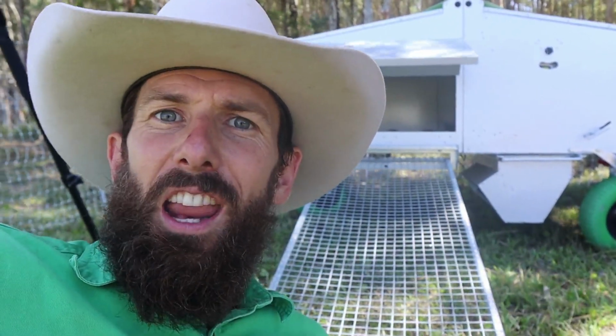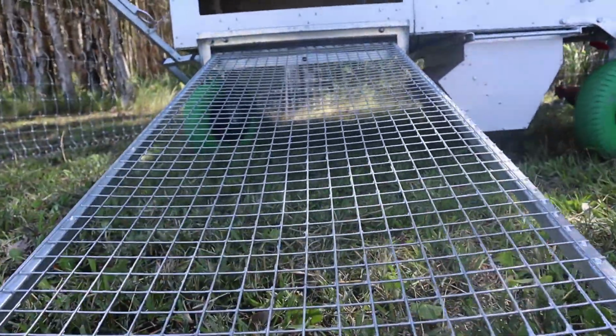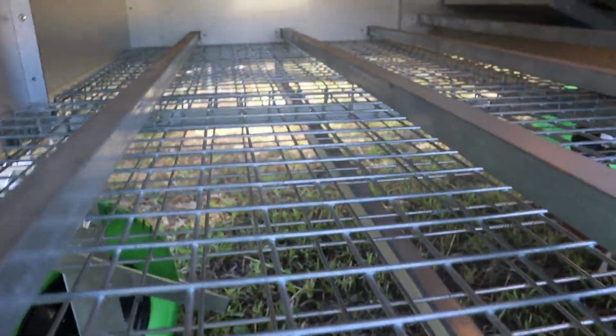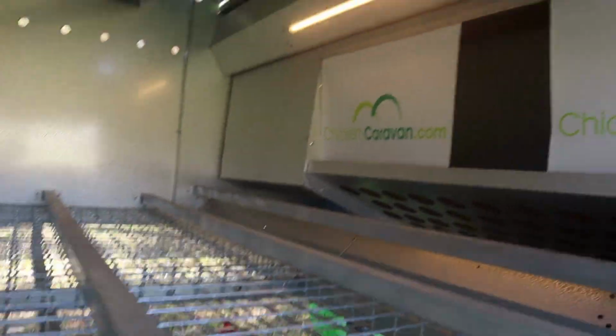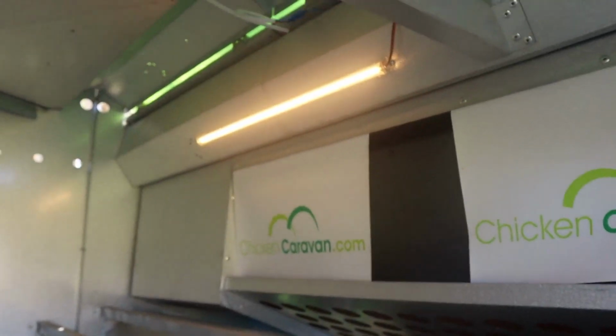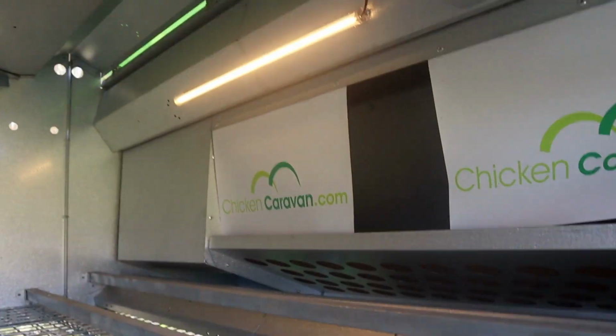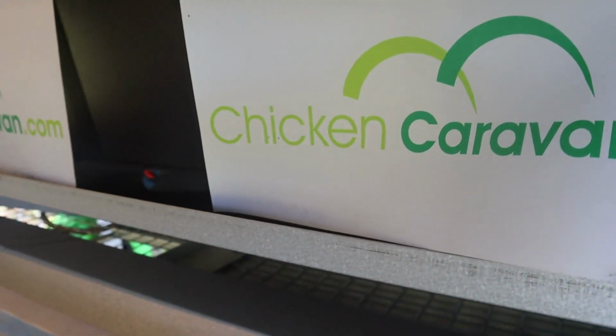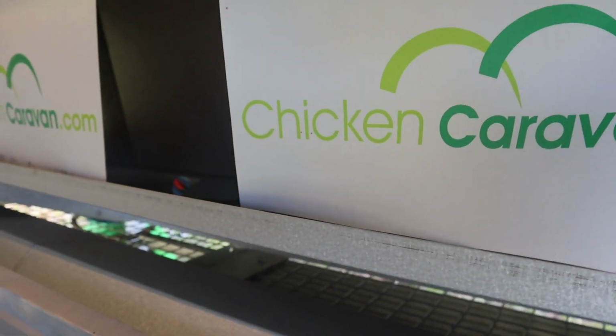Now let's imagine we're a chicken discovering the Chicken Caravan 30. Here I am, I'm a chicken and I'm going up the ramp of the Chicken Caravan 30. What's inside? Well, hello, there's 3 beautiful perches that we can sit on at night. There's a light there to increase egg laying during winter months, and there's a beautiful nesting box that rolls the eggs away so we don't accidentally stand on them.